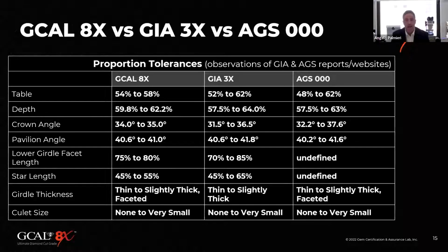Here on the screen, you see the GCAL 8X, GIA XXX, and AGS 000 proportions side by side, and you will see the significant differences in the standard. One quick note, finding the precise tolerances that AGS and GIA use is actually quite difficult. So these parameters are based on data from their websites and from actual reports that receive XXX and 000 grades. And while the GIA and AGS systems allow only specific combinations within these ranges, you will note how vastly different they are from 8X and how wide they both are. And one easy way to think about this chart, every GCAL 8X certified diamond would be guaranteed to be a XXX or 000, but the reverse is not true.